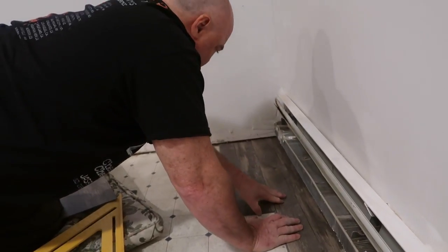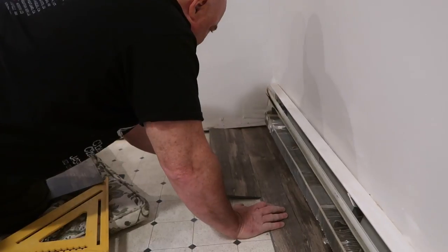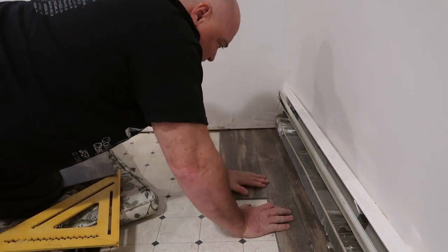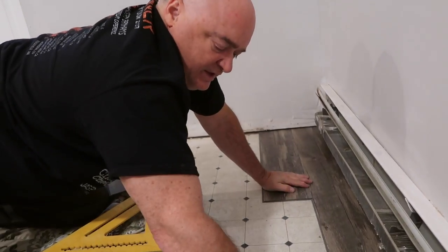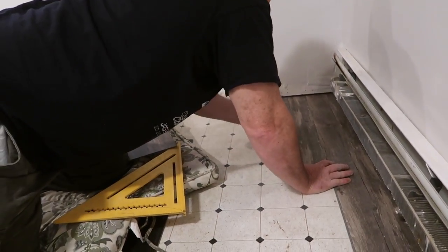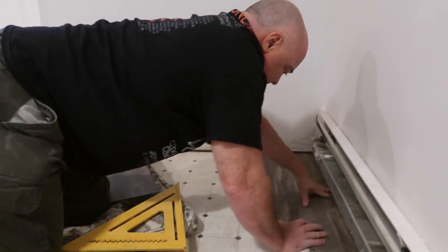What do you mean? No, you can't put the seam in the same spot. You have to offset them. Seriously? Yeah, but now the seam will be different from this seam. Otherwise it'll be one big seam. Oh, and it'll look weird? Yeah. Oh, interesting. I would have just clipped them all together.